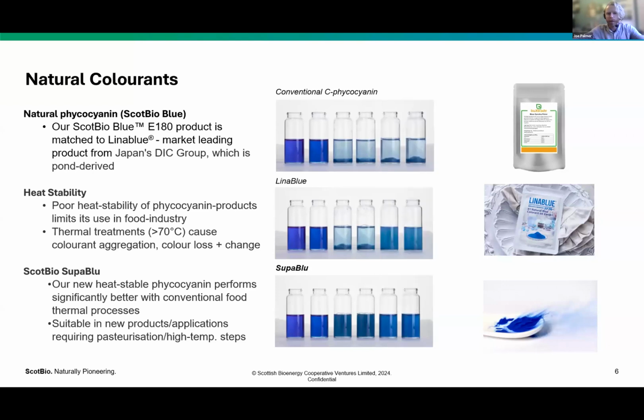And similarly, the first one was when you add it. This is when you pasteurize it with the blue already in. As you can see, our Super Blue product doesn't experience any of these aggregation issues, which have been limiting for all of the other phycocyanin products on the market. So we think this allows our product to penetrate into other markets and products which have previously been unsuitable for spirulina extracts.